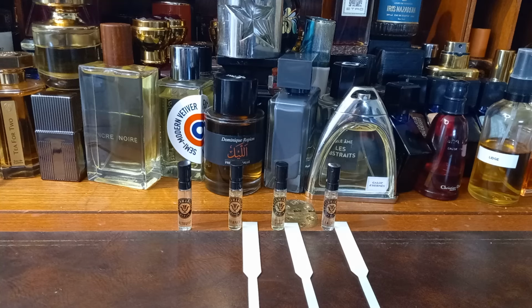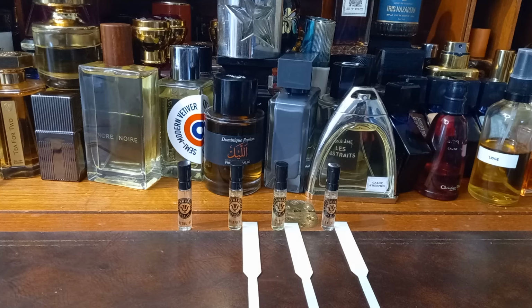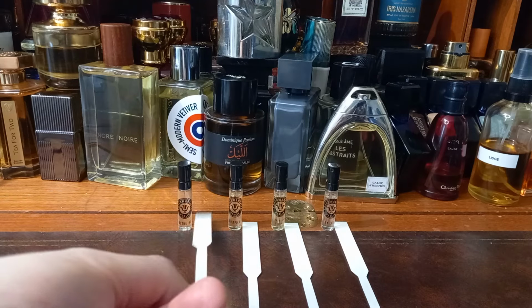Okay, that's drying down a little bit more creamy now. I'm getting a bit more of the rose. Maybe the amber too. Only getting a hint of like this peppery, spicy sort of thing. As I say, the lemon and the bergamot is absolutely massive. Yeah, I'm starting to get a bit more of the pepper. That's starting to show itself a bit now.